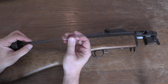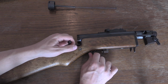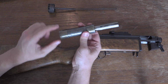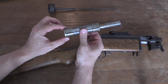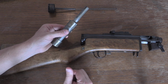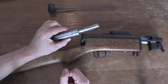Unlike a lot of later submachine guns, this continues to use a very small diameter spring. To get the bolt out, I'm just going to depress the trigger, pull it back past the sear, and the bolt slides right out. I've got two surfaces on the bolt, front and back, that make a nice, smooth, tight fit against the receiver tube. Because it is a milled tube, you're able to get very close tolerance. The inside of the tube is machined. You can do that, where on a stamped tube metal receiver, you tend to have much looser tolerances.